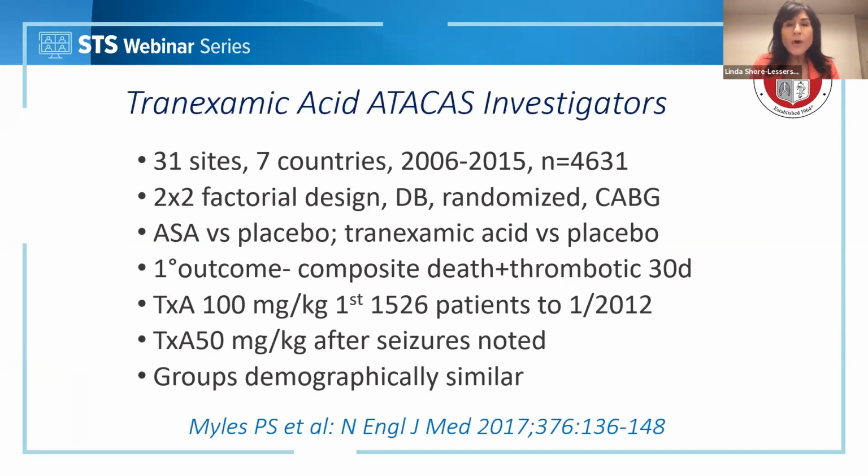There are a number of meta-analyses that have analyzed this question. They date back many decades and are still being published, to the Cochrane analysis and multiple others. But most of these include small trials, small randomized trials. So I'd like to bring your attention to this very large trial called the Atticus trial by Paul Miles. And this was a study of tranexamic acid and aspirin, incidentally, but we will just focus on the tranexamic acid cohort. This study involved 31 sites in 7 countries and included 4,631 patients.